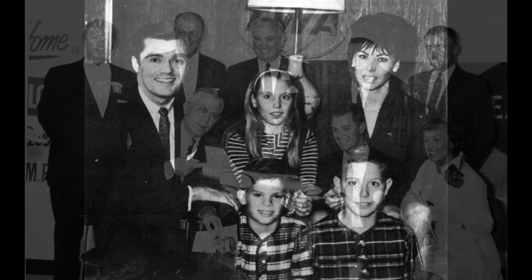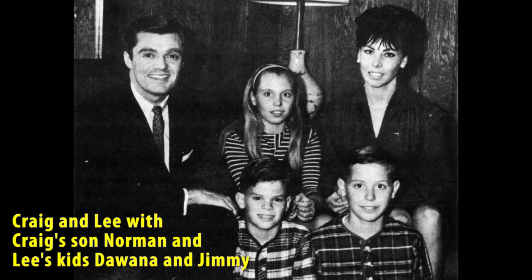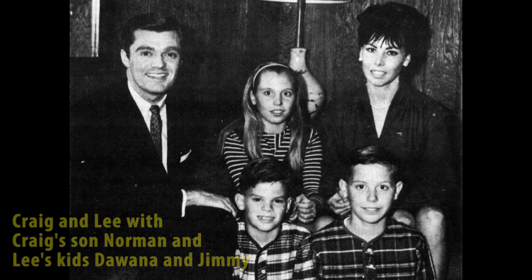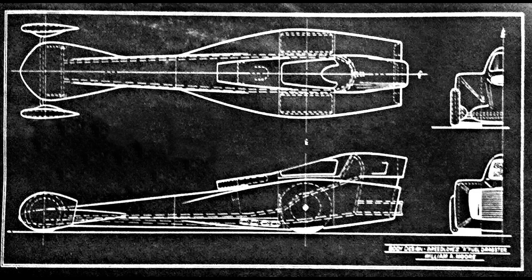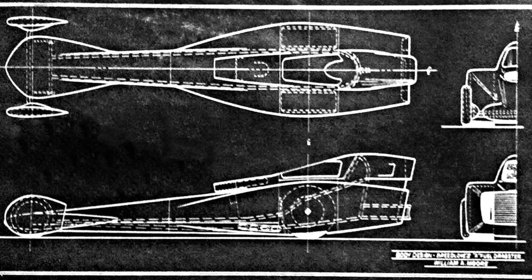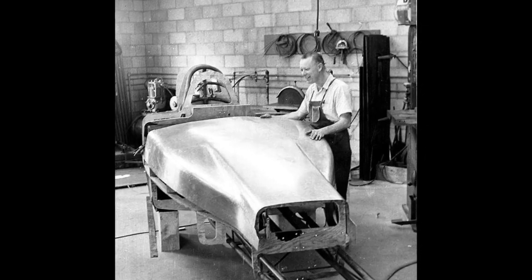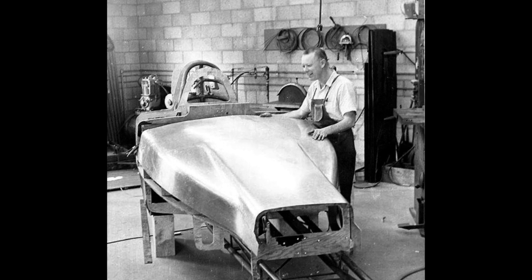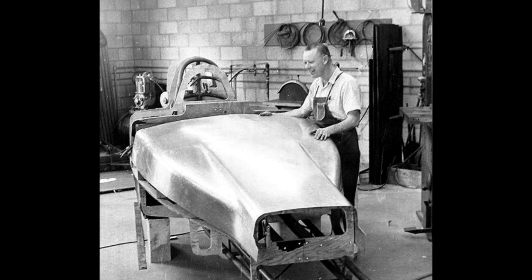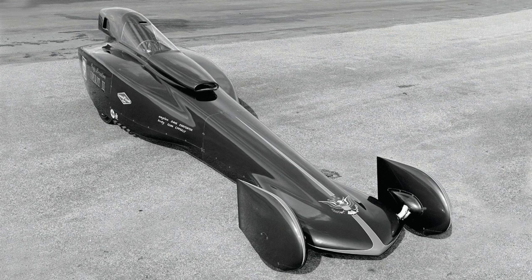So Craig has 6 months and full backing from Shell and Goodyear to do whatever the heck he wants. So he decides to build a cutting-edge dragster, a super aerodynamic dragster, totally enclosed cockpit, wheel pants, the whole deal. A totally new kind of streamlined dragster that's going to totally revolutionize drag racing. That's his plan. And here's the dragster. Craig called it Spirit 2.